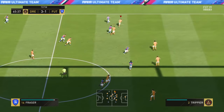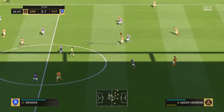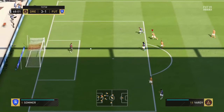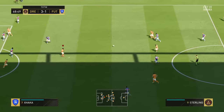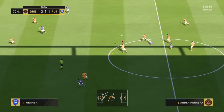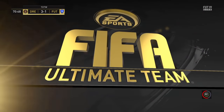Werner. Fraser. Alvaro Gonzalez. It's Jesse Lingard. Now they're pressing in at him. Here's Sterling. Vardy. Untidy work from Raheem Sterling. Alvaro Gonzalez. It's Jesse Lingard. Attacking well here. And they get it away. And Herrera. Hit it well! That was close and well hit too. Yeah, he really did get the laces behind it.